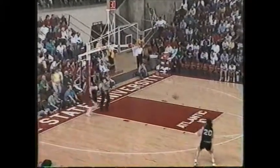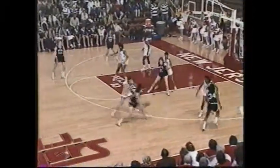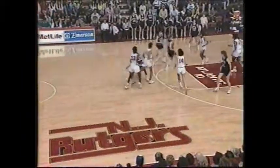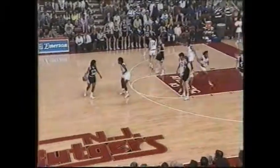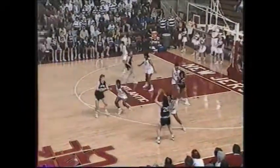And there might be a violation here, and there is. Violation on Rutgers. Vicki Pikett just leaned in, stepped into that lane too soon. Can't until the ball leaves the hand of the shooter. And Gardner gets it across the midcourt line to the top of the key, being played by Pikett with 3:45 remaining second half.